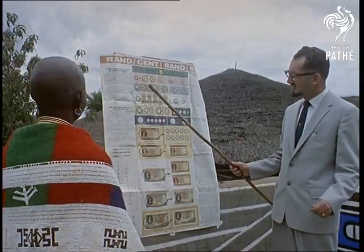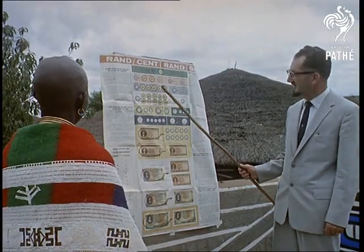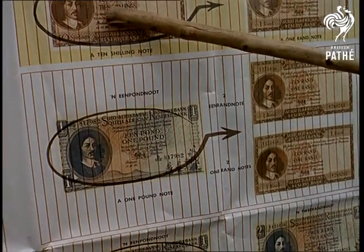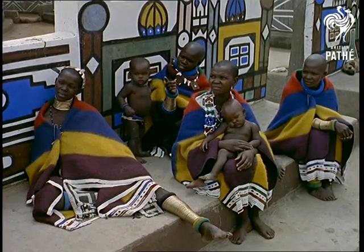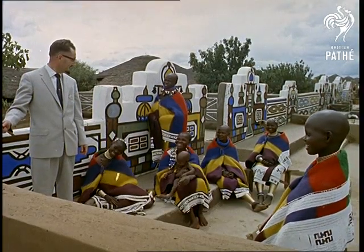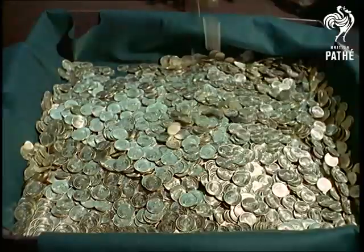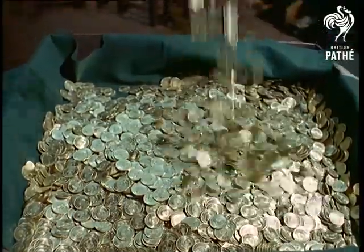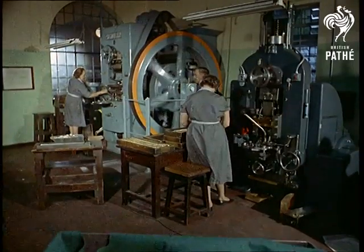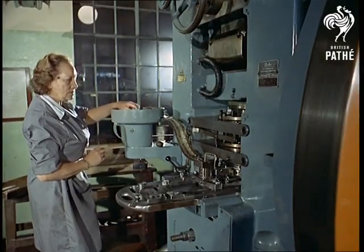A highly popular jingle explaining the new money has been often played over the radio. Decimal Dan, the rand-cent man, gives you cents for pennies whenever he can. 1 cent for a penny, and 2 for 2. And 2.5 for a tick. And notes and silver are worth the same. Remember, it's just a change in their name.